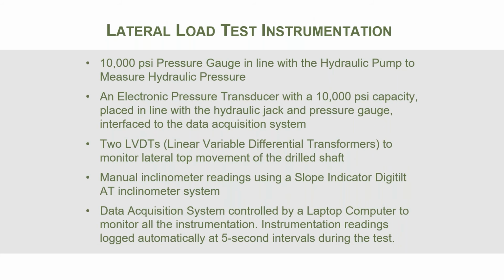So the lateral load test instrumentation consisted of a 10,000 psi pressure gauge in line with the hydraulic pump used to measure hydraulic pressure. There's an electronic pressure transducer with a 10,000 psi capacity placed in line with the hydraulic jack. And the pressure gauge interfaced to a data acquisition system. 2 LVDTs were used to monitor lateral movement at the top of the drilled shaft. There were manual inclinometer readings performed using a slope indicator inclinometer system. And AFT had a data acquisition system controlled by a laptop computer to monitor all the instrumentation. Instrumentation readings are logged automatically at 5-second intervals throughout the test.